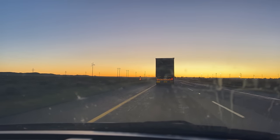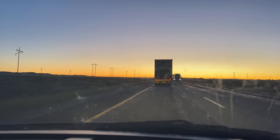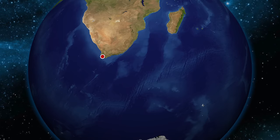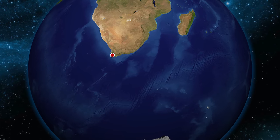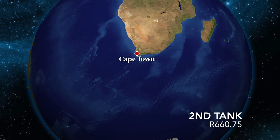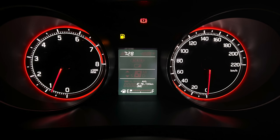And don't worry about time, because this is a road trip, not a Comrades Marathon. The aim is to get to Cape Town, not to get there fast. So we found a decent guest house in Hanover to rest. That means on the first day we only covered 1,068 kilometers and we used 2 tanks of fuel. The first one cost 776 rand 97 cents and the second one was 660 rand 75 cents. The average fuel consumption was sitting at 5.2 liters per 100 kilometers and we were left with 704 kilometers to get to Cape Town.